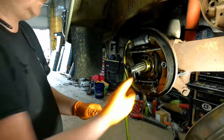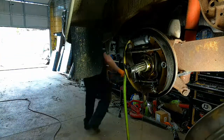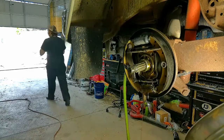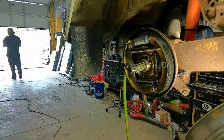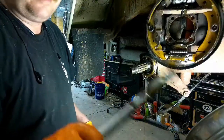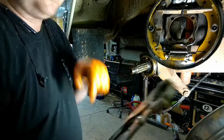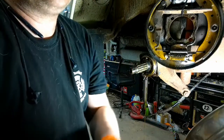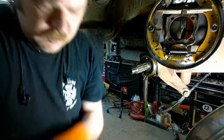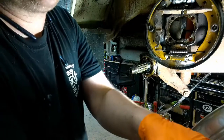But try to get that off. That looks like it's going to be fun. See if I get my handy dandy vice grips. All right, I'm back. Got this spring off. I had to put a little heat on it, around there. And the only reason I pulled this thing, I don't know if you can tell in here, there is a chamfer in here. There's an O-ring that sits back there.